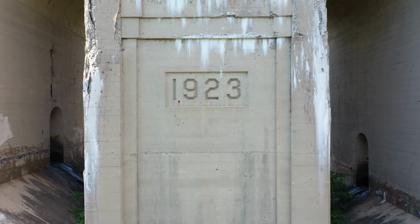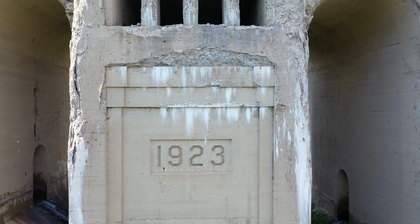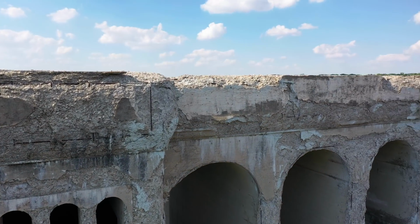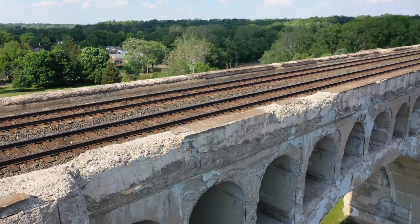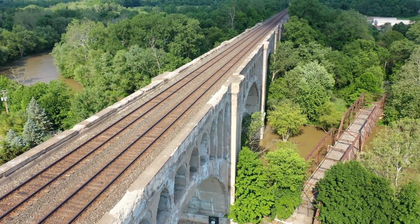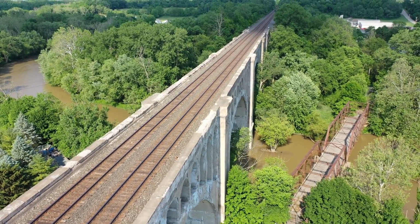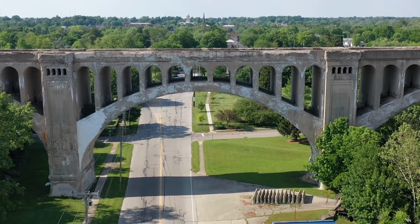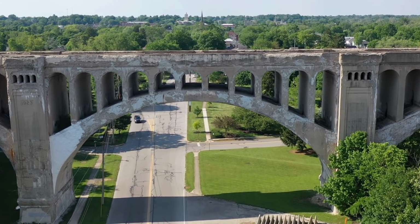The bridge has a date cast into a pier showing a 1923 construction date, but didn't actually open until 1924. A historical plaque notes 5 men died during the building of the bridge, one of which is believed to be buried in the pier behind the plaque. The bridge is structurally sound, but you can see the surface concrete is cracked and many chunks have fallen. No word what it will take for the bridge to be rehabbed.